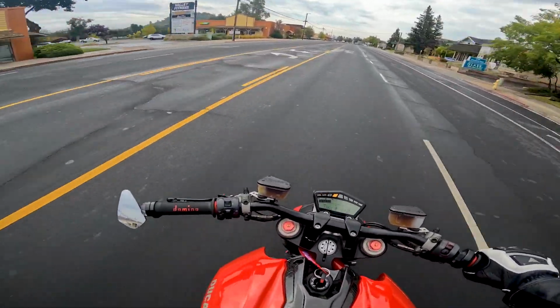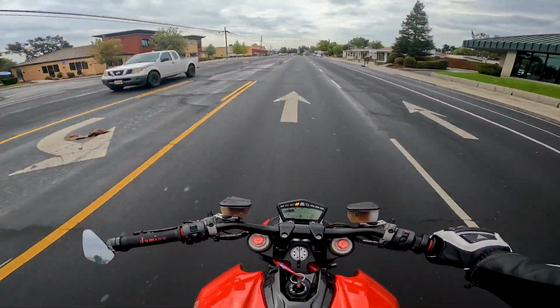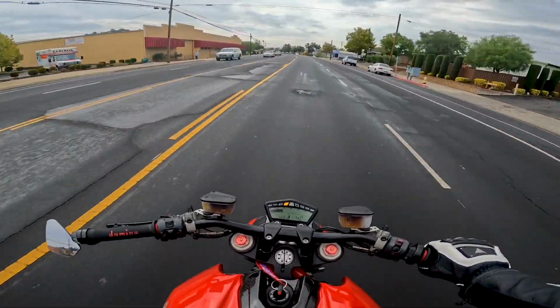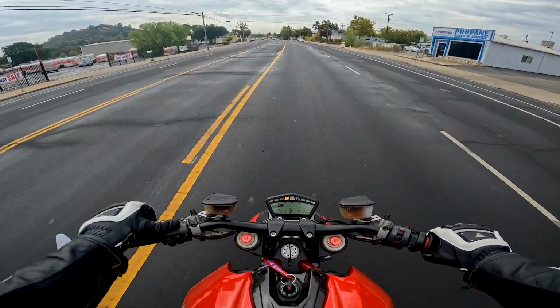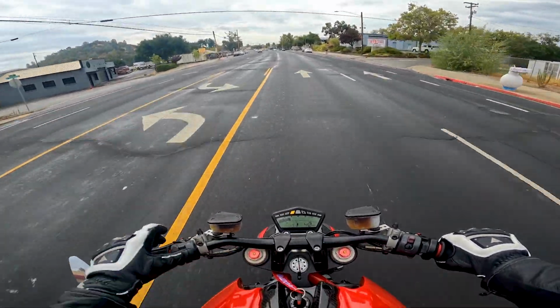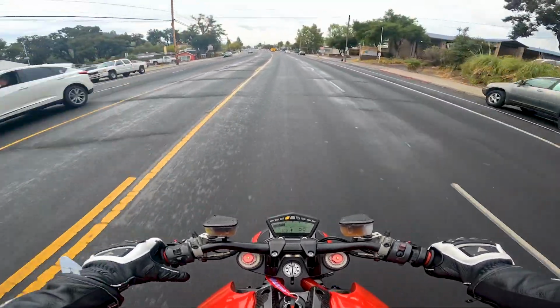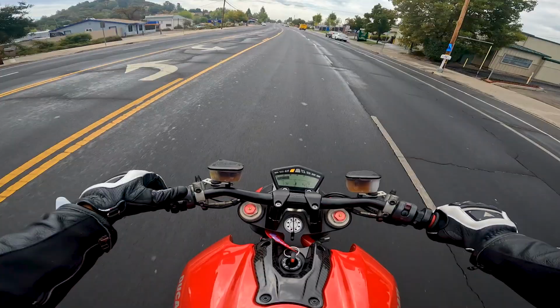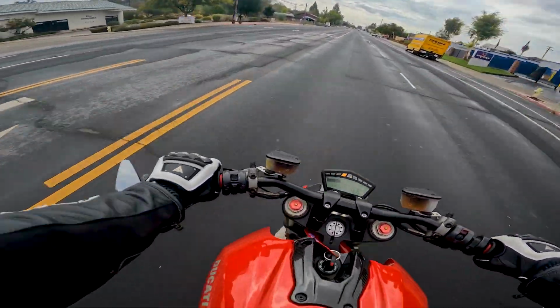I had a ride planned today with some guys. It was going to be a group ride, but I don't know if you can tell, it's pretty wet out here. We had some rain overnight and rain all the way up until like 10 this morning. It's 11:13 right now, and yeah, the roads we're going to be riding are pretty wet, so we got rained out.